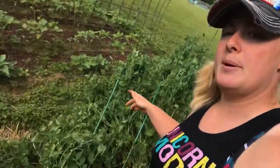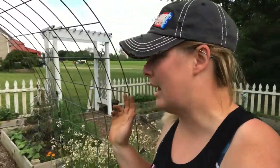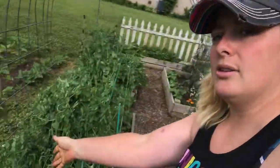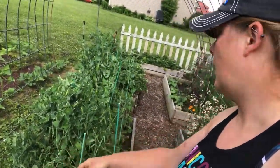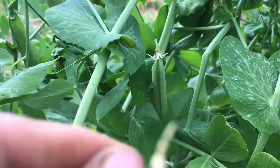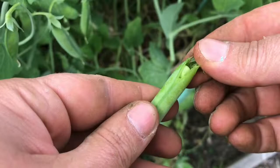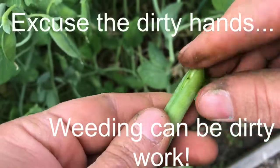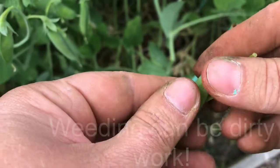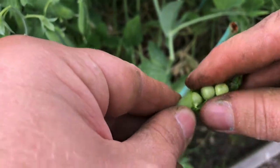And you guys can see my peas got a little out of control, so I just grabbed this old cattle panel and I didn't nail it down or secure it. I just kind of put it inside one part of this grow box and then it's just braced up against that. So let's see what peas we got. They're pretty good.